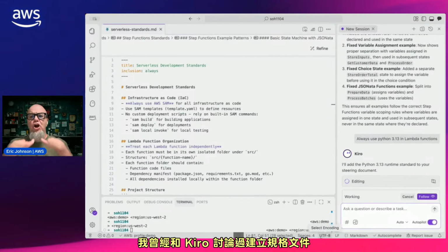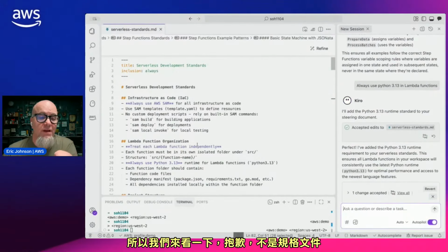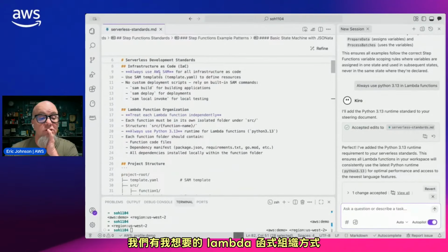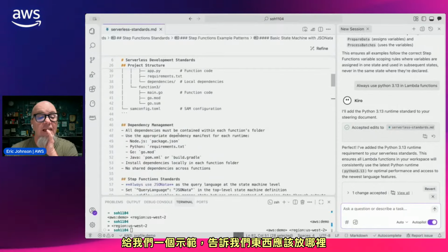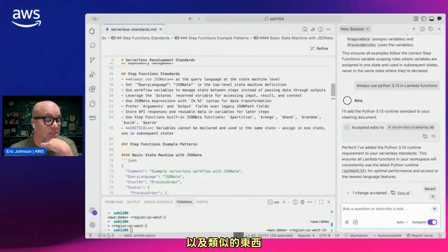I've had this conversation with Kiro to create a spec file. So let's walk through this, I'm sorry, not a spec file, the steering doc. So let's walk through the steering doc and kind of see what it's done, all right? So we have our infrastructure as code. We've got our Lambda function organization, how I want it, even gives an example of where things should go. Dependency management, how that should work. Step function standards, here are the things I've asked it to do, JSONata, different things like this.